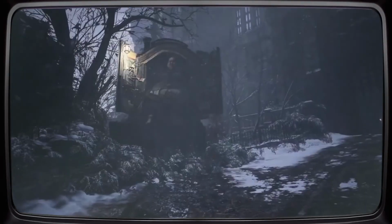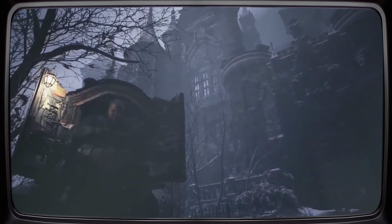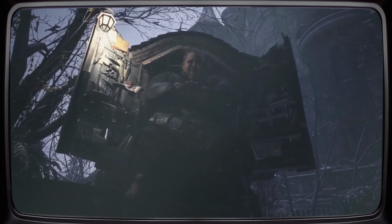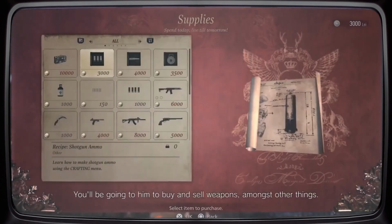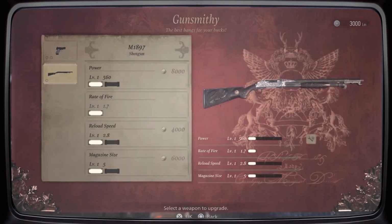But two more quick things with Village, and then we'll move on. One, they announced a traveling merchant that's going to be in the game, which to my knowledge is very different than other Resident Evil games. Well, Resi 4 had that. Does Resident Evil 4 have it? Because to my knowledge, that would be the only one where that would kind of make sense.